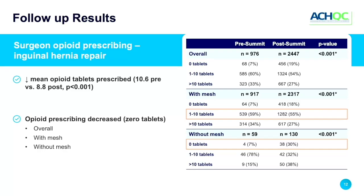And then we followed it up and looked at what we were doing 2 years later. And we had a slight shift. We went from 10.6 to 8.8 for the mean number of tablets prescribed. Overall, there were fewer patients who were taking any opioids and more who were prescribed no opioids. So we moved the dial a little bit in 2 years, but not a ton.